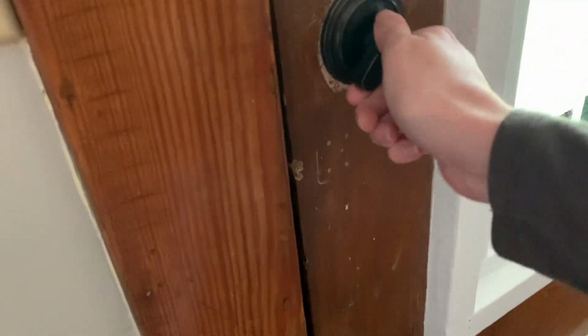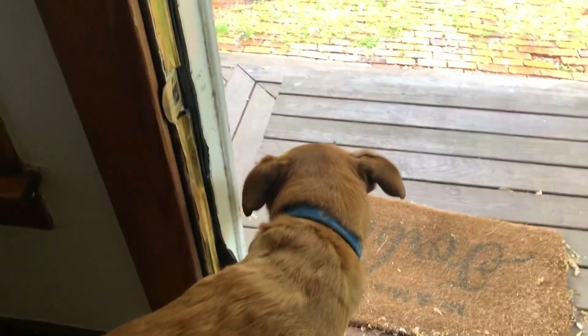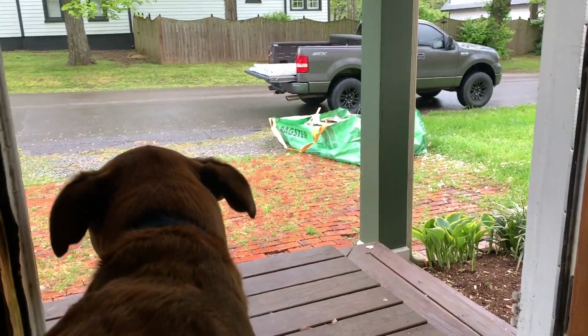It's the beginning of day 2. Chris is picking up a taller ladder from his parents, and Kobe and I are going to get some biscuits. Hey, boo. See some drywall? Yep, got some drywall.